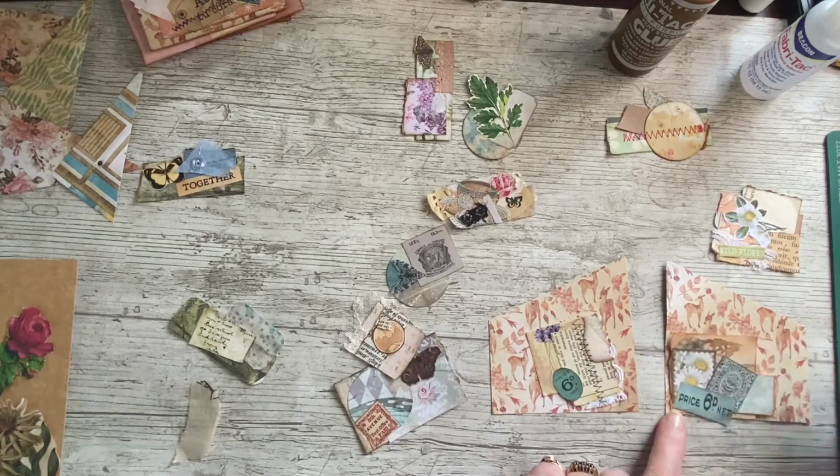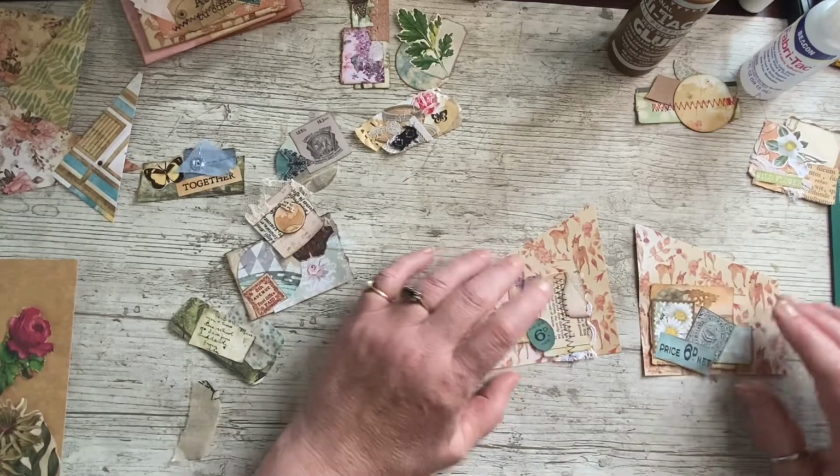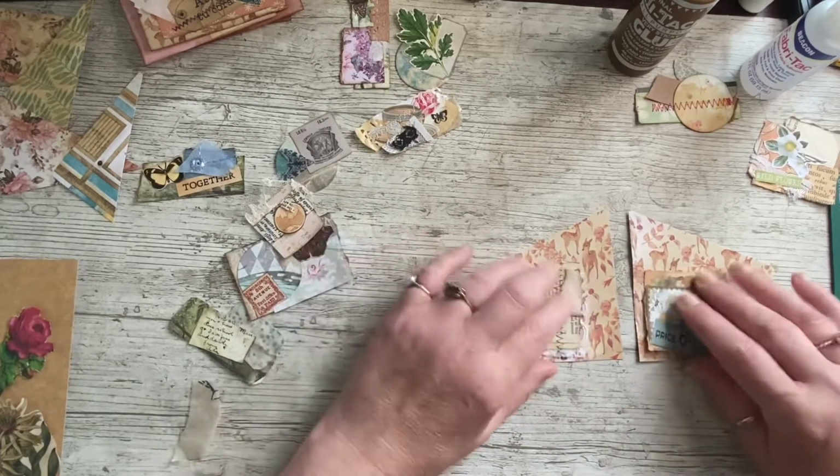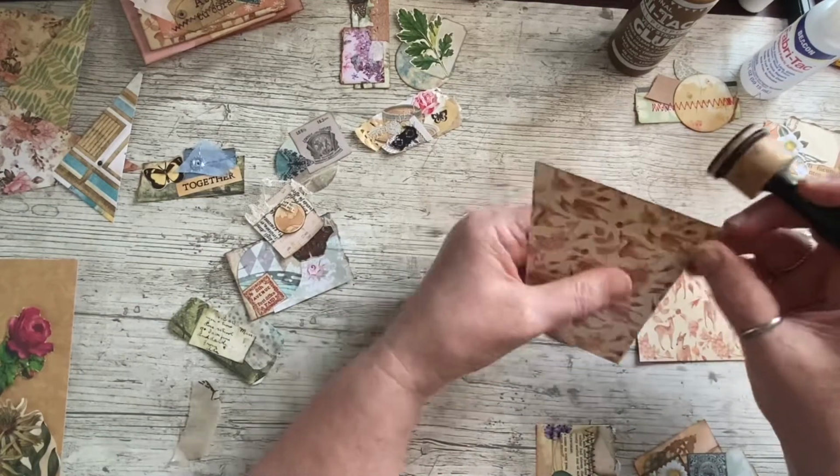Are you too big now? Let's move everything back a bit so my eyes can just concentrate on those. No, I think I'm going to put them on. I like that they're full on.